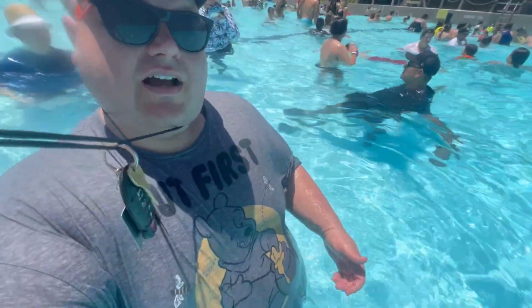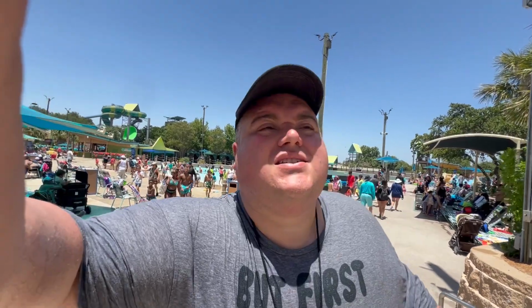So it's actually pretty mild waves, ultimately. I'm at the very edge you can go, and it doesn't really move me or push me over my head. So it's nice, but it's not Typhoon Lagoon. Let's head over to the Lazy River. Make sure to stay tuned until the end. I'll give you my overall thoughts on what Aquatica is like for a plus-size person.